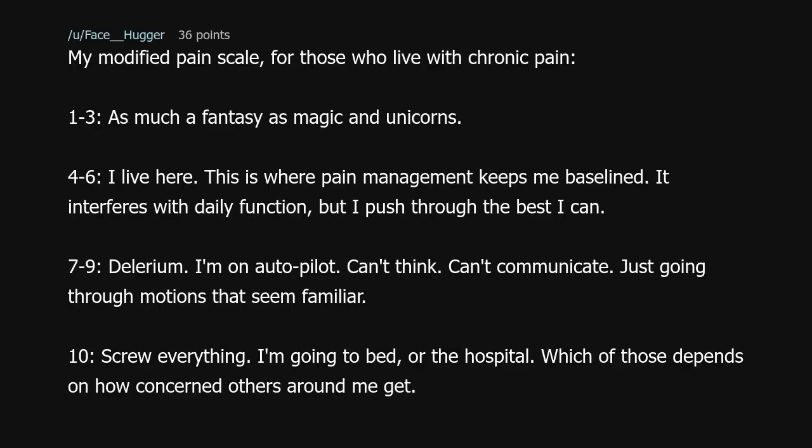My modified pain scale, for those who live with chronic pain. 1 to 3, as much a fantasy as magic and unicorns. 4 to 6, I live here. This is where pain management keeps me baselined. It interferes with daily function, but I push through the best I can.